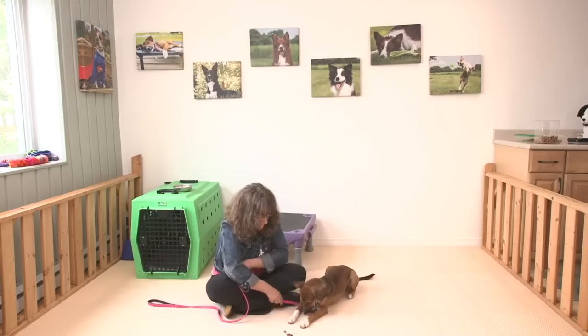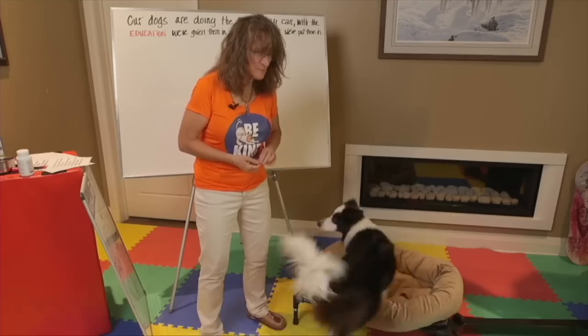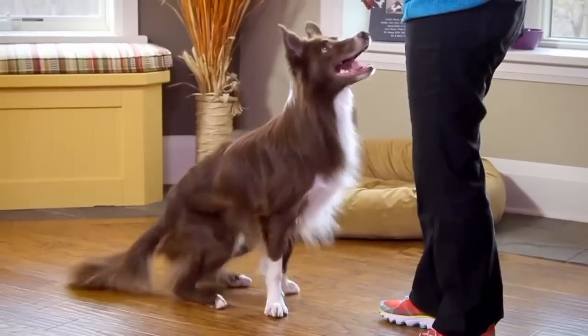And you're going to be rehearsing things like our foundational games, It's Your Choice, or crate games, or call once, or collar grab, or hot zone, or restraint recalls, or even the lower process games like sit and down and stand. All of that will contribute to you being of more value.